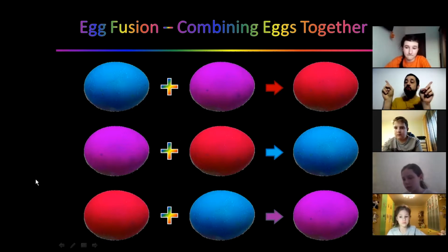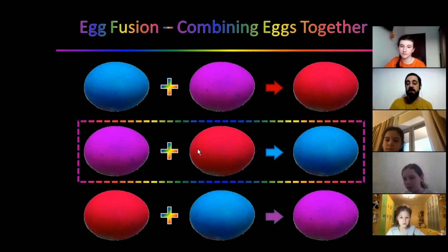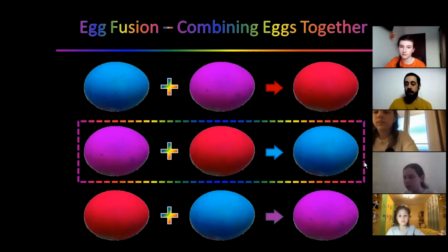What should the two last eggs to be combined, what color should they be? The two last eggs in the machine, when they combine, what color should they be? Any guesses? Purple and red. Yeah, very good. So we want the last two eggs to be purple and red. And when they combine, ta-da, we get a blue egg.